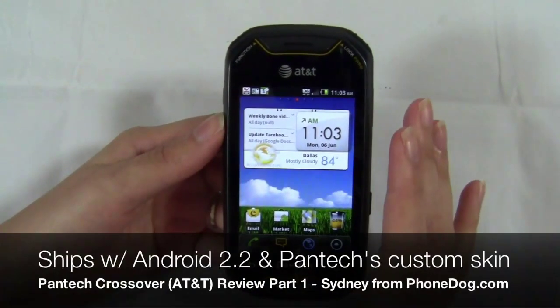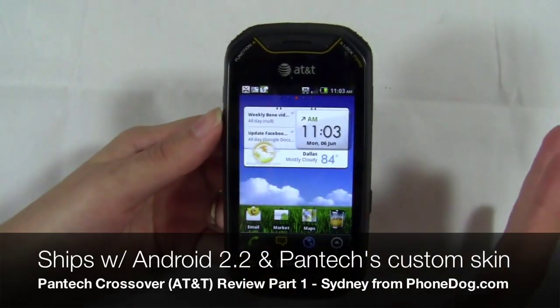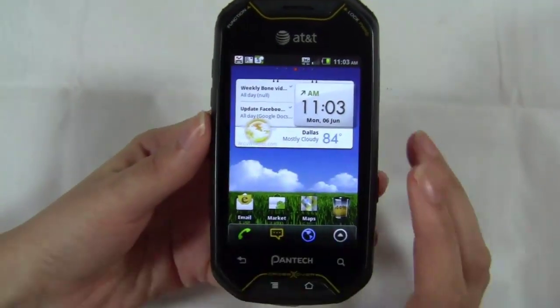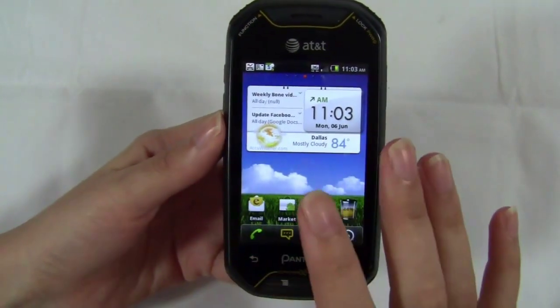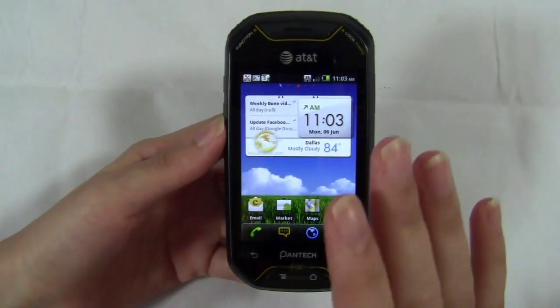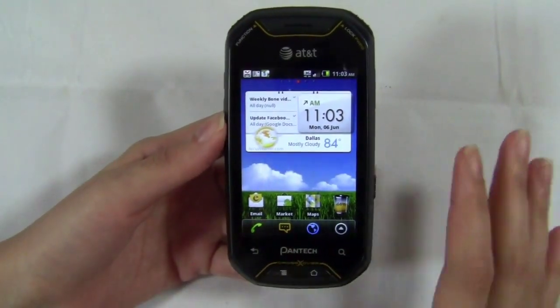It does ship with Android 2.2. As of the filming of this review, I don't have any word on if or when it will get 2.3. But for now it's 2.2, and as you can see, it has Pantech's custom UI. They've actually added quite a bit to stock Android. So if you don't like custom UIs or custom skins, the Crossover is definitely not for you because they have added a lot.